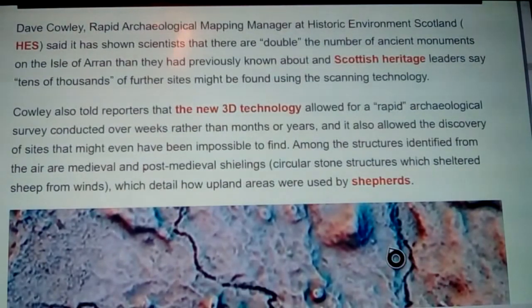And I think there's a whole article set that's on it and what they're doing with the software, able to render a better 3D ground environment, taking out all of the scatter and the backshot that they get. Dave Crowley, Rapid Archaeologist Mapping Manager at Historic Environment Scotland, or HES, said it has shown scientists that there are double the number of ancient monuments on the Isle of Arran than they had previously known about, and Scottish heritage leaders say tens of thousands of further sites might be found using the scanning technology.